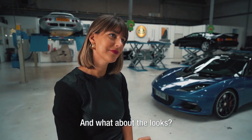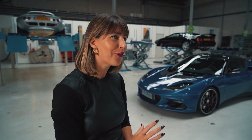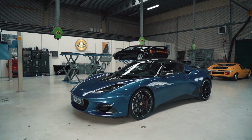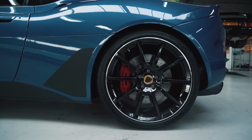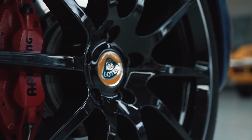What about the looks? Well, I think it's not as funky or froggy looking as the Elise. It looks way more badass, if you ask me. It's quite a racer if you focus on the exterior. Of course, it's sporty, but I think it's their everyday sports car.